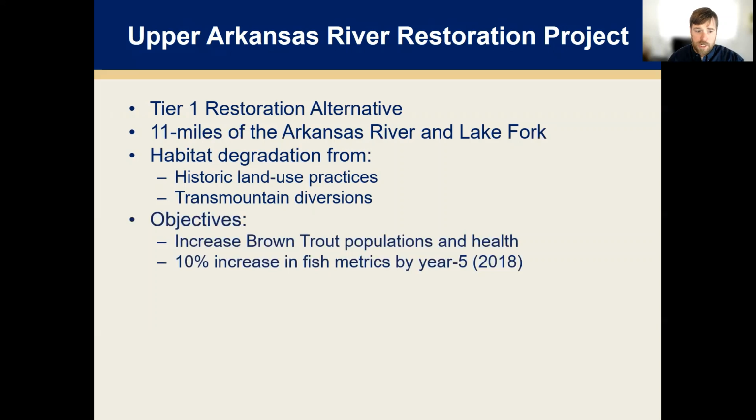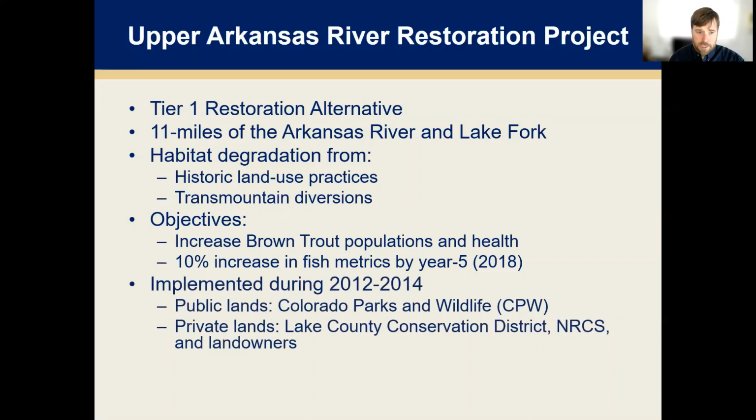Objectives of the project were to increase brown trout population and individual fish health, with a target for a 10% increase in fish metrics by year 5, which is 2018. That 10% increase was really targeted for impact sites relative to control. The project was implemented from 2012 to 2014.